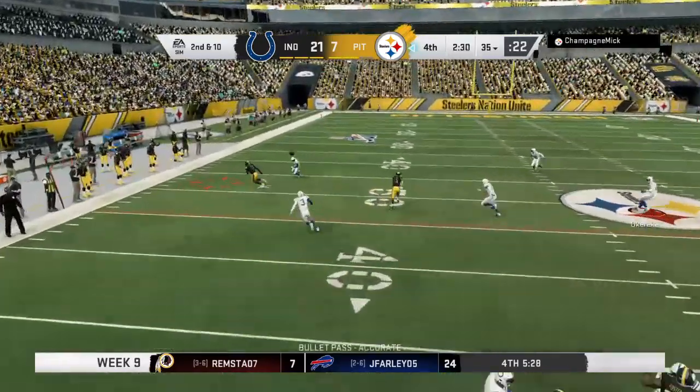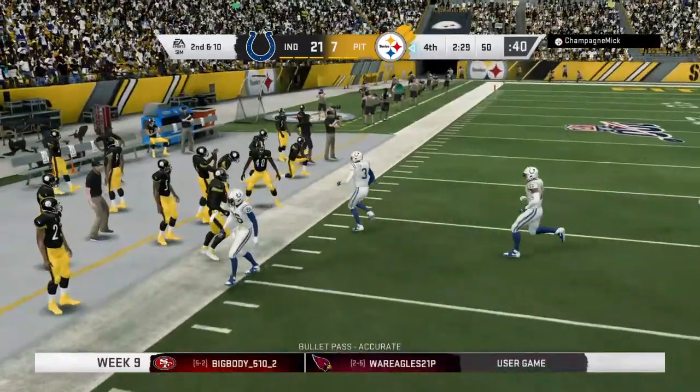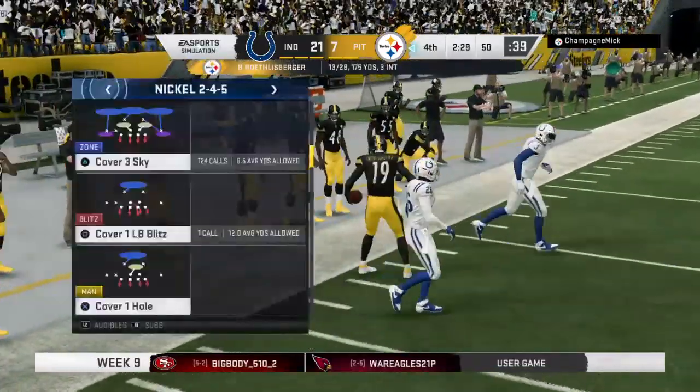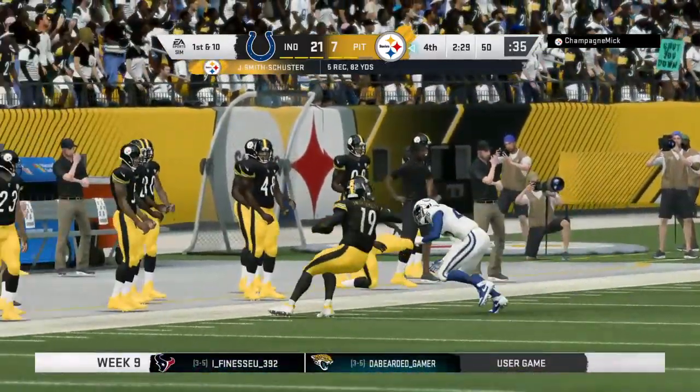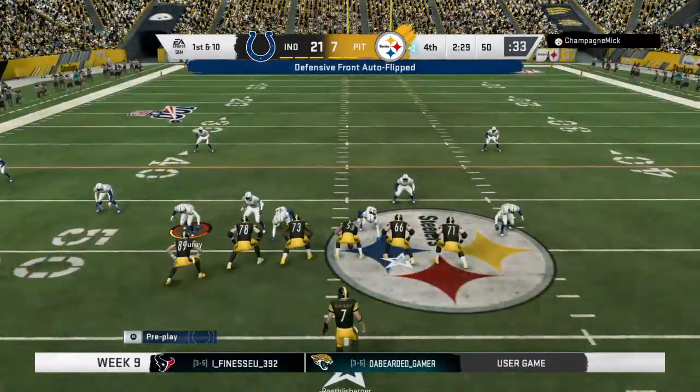2nd and 10. It's Roethlisberger once more. Throw left side, complete to Smith-Schuster. And he's going to be out of bounds right at midfield. The Steelers picking up 15 yards there and a first down.